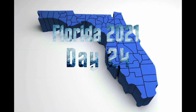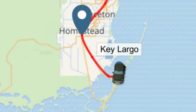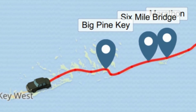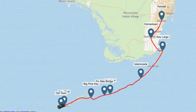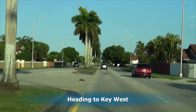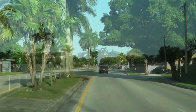On day 24, we'll leave Kendall, Florida and drive 150 miles to Key West. We head out real early in the morning so we can get a jump on getting down to Key West and seeing things. And again, palm trees line all the roads.